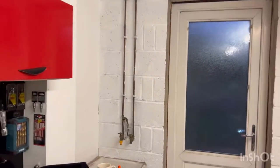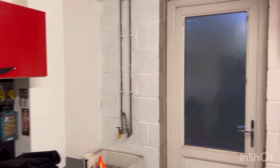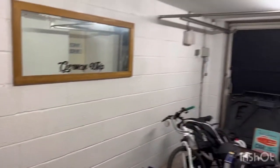It's just where it's still wet, but it looks a lot better. That wall was really bad because it's fresh brick, so it's soaked in, so that'll need another coat probably. But now I've got to just do down there. It looks a lot better.